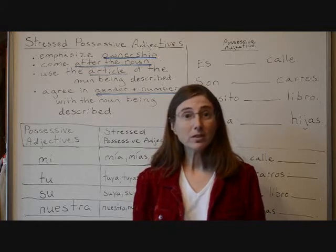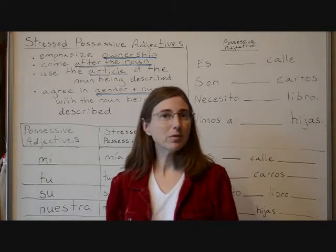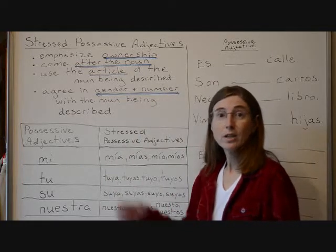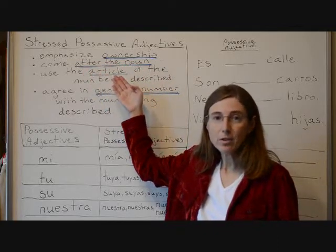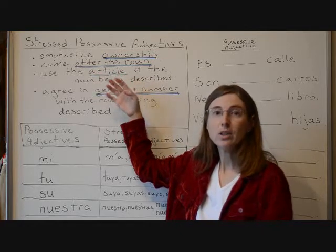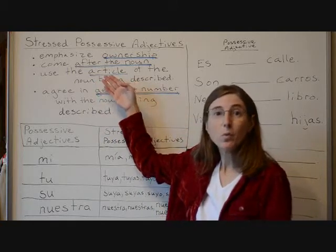Stressed possessive adjectives are very similar to the unstressed possessive adjectives, but these adjectives have a couple of different qualities about them. Stressed possessive adjectives emphasize ownership. They also come after the noun they're modifying, whereas unstressed possessive adjectives come before the noun. Stressed possessive adjectives come after the noun. They use the article before the noun.